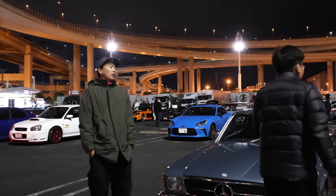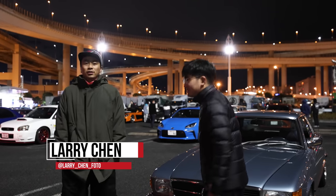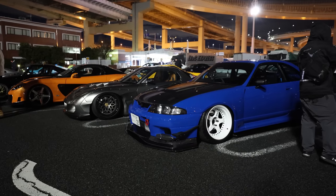Oh my god, it's cold, dude. It's cold. Alright, so we're at Daikoku parking area again.